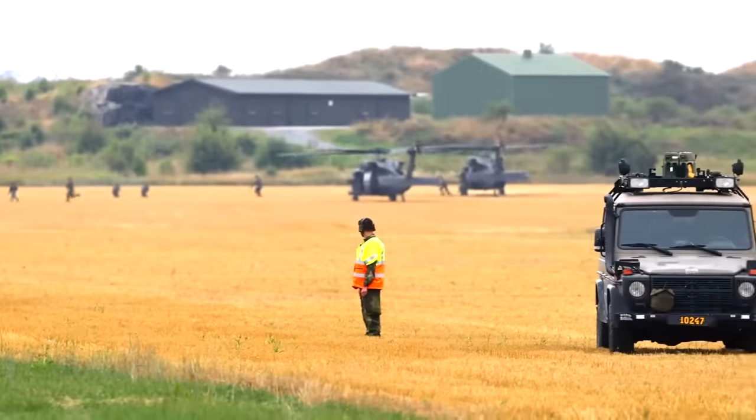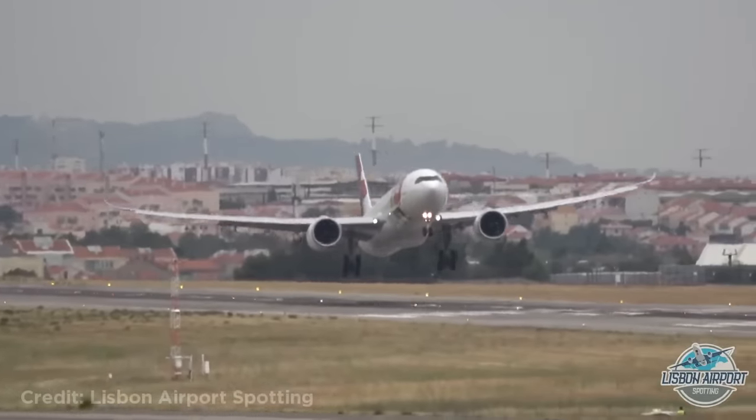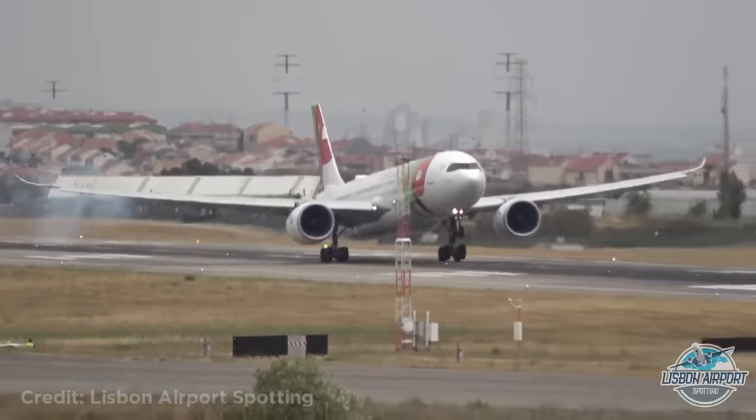Luckily, the shooting is not real, and this was a practice. This person stopped on the side of the road when they noticed a jet dropping flares above them. This Airbus A330 had to make an emergency landing after a problem with its left engine.